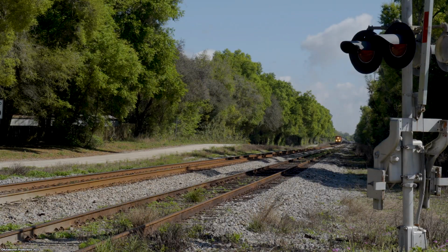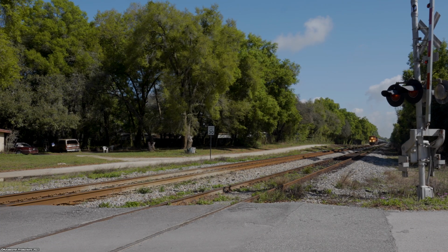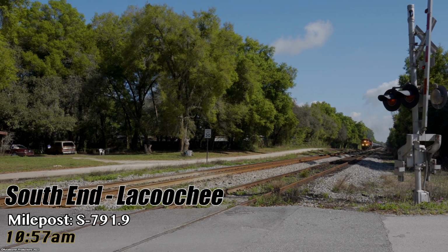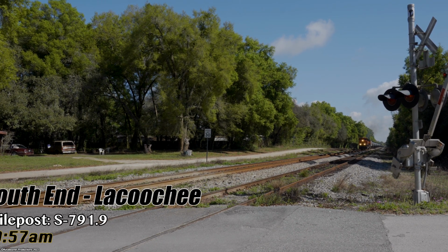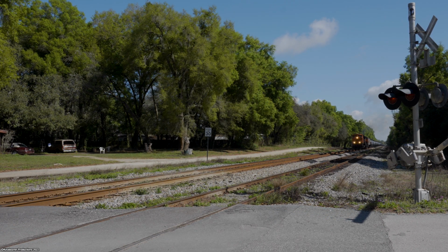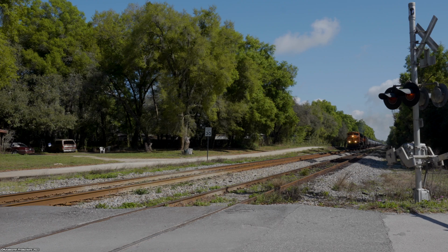The train would, however, slow down quite a bit, which would allow us to get ahead of it by the time we reached the south end of Lakuchi siding. I'm not sure why they slowed down as much as they did here, but we needed it, so no complaints here. We're currently on the southern end of the CSX Wildwood subdivision, and Lakuchi siding is reported to be the shortest siding on the entirety of the subdivision, at no longer than a reported 7,423 feet.